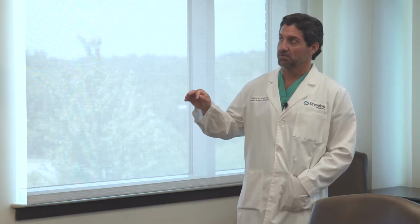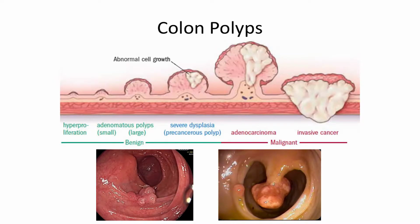what these polyps look like, the progression of the cancer, and how we can find these things as early as possible. So this is just a quick look at what these colon polyps look like when we see them on the inside of the colon, and typically these are found during colonoscopies. And then at the top of the screen you can see there's just the progression from a tiny little polyp on the left-hand side all the way to a full-blown invasive cancer on the right-hand side.